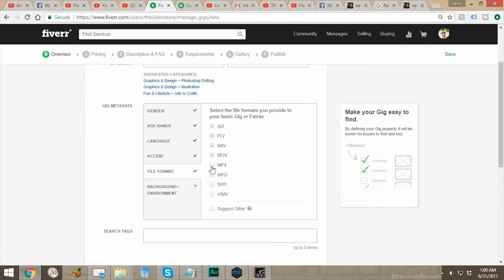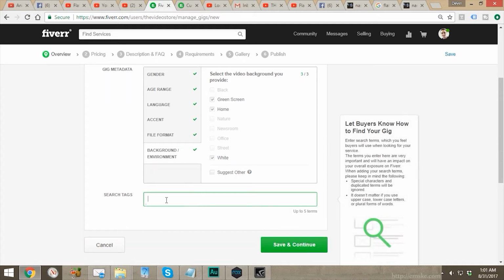I can do all of these, so I will pick all these. And I do want to pick all of these because you never know what people are looking for. So if you can deliver all these, go ahead and pick all those. Background and environment. Now I got a green screen, so of course I'll pick that. I'm offering a white background in this gig specifically, so I'll pick that. And then I'm going to go with the next best one, the most popular one, which is probably people looking for testimonials. I wouldn't mind my gig showing up in there. So let's do that. And here it is, search tags.